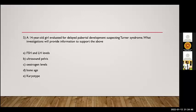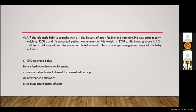Or if there's severe hyperkalemia, you can give calcium gluconate. Okay. But for a neonate, potassium 6.8 is not very high. Remember, in a neonate, severe hyperkalemia is anything above 7. So 8 may be very high for us, but for a neonate, they can handle this. But if you want to bring the potassium down, you can give calcium gluconate. So if there was calcium gluconate infusion or calcium gluconate bolus as an answer, you can easily take it as correct.